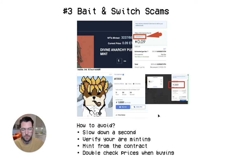Unfortunately, people are just exploiting OpenSea and their growing pains. That's all avoidable for minting anyway. This is all avoidable if you mint from contract. You don't have to go onto any websites.